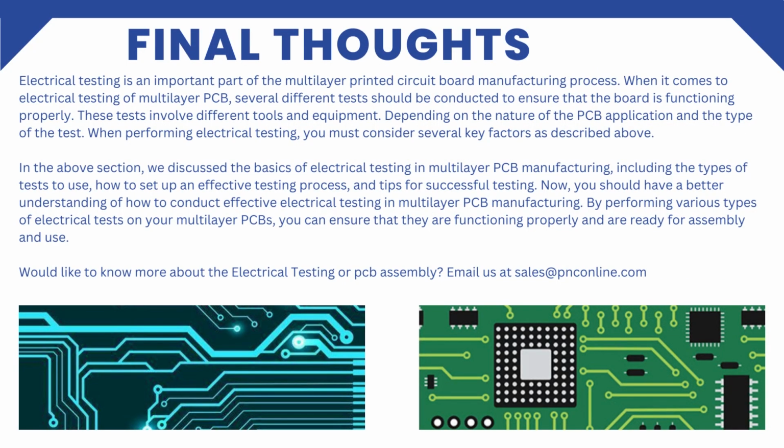Final thoughts: electrical testing is an important part of the multilayer printed circuit board manufacturing process. When it comes to electrical testing of multilayer PCBs, several different tests should be conducted to ensure that the board is functioning properly. These tests involve different tools and equipment, depending on the nature of the PCB application and the type of the test. When performing electrical testing, you must consider several key factors as described above.